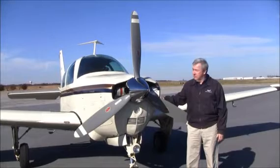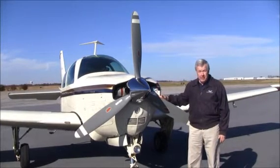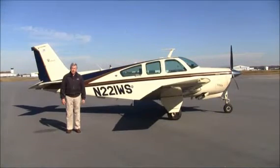221 Whiskey Sierra has a 3-blade Hartzell prop with a polished spinner. This prop only has 985 hours since new. It was added when the airplane was upgraded to the IO550 300 horsepower engine.